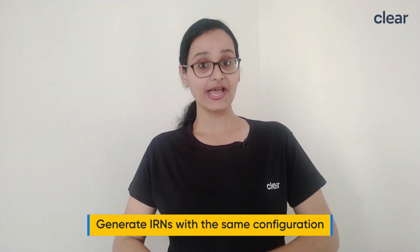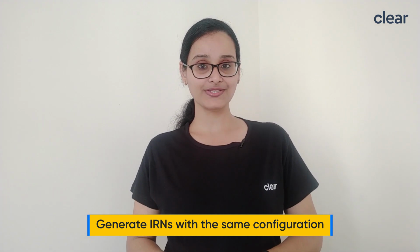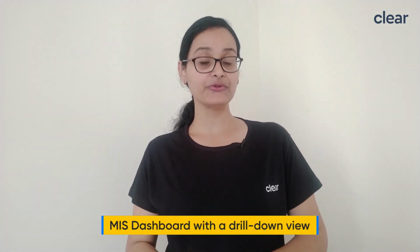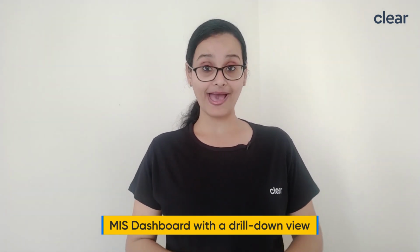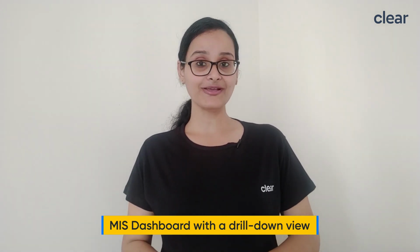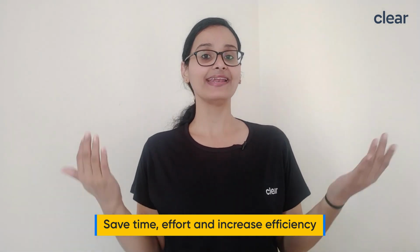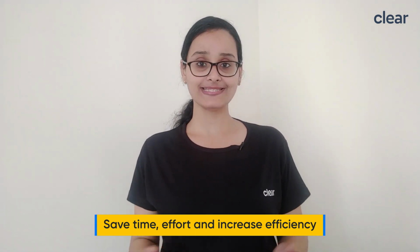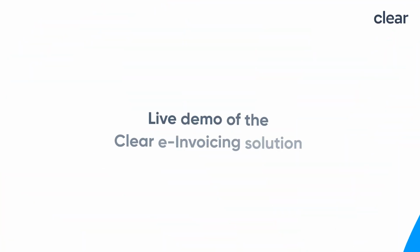The Clear e-invoicing product can generate IRNs for multiple GSTINs and branches in the same user account with the same configuration. 4. You can access the MIS dashboard with a drill-down view at PAN, GSTIN, and branch levels with filters on the Clear e-invoicing web product. These exclusive features can help your organization save time, effort, and increase efficiency by generating IRNs for multiple GSTINs through a single account.